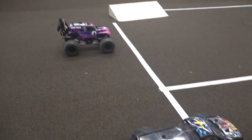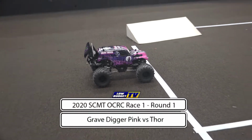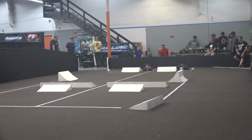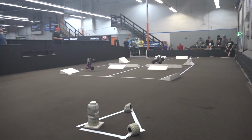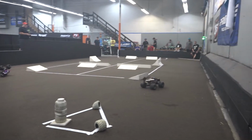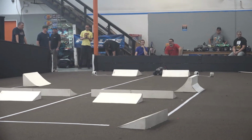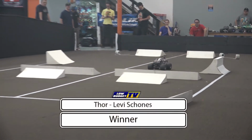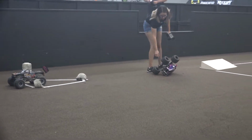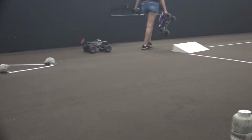As we move ahead, our next matchup is going to be Gravedigger Pink versus Thor. So our buddy Levi Scones in a brand new truck with a Thor. Oh, yeah, they're pretty even so far. We got a race. But a front flip and endo will end this round. So it looks like Thor can just idle this home as long as he can stay off the walls and not miss the jumps. And Levi Scones will be heading to round 2. Tough break. That was just some good battles there. The nose just came and met the ground before the wheels did.